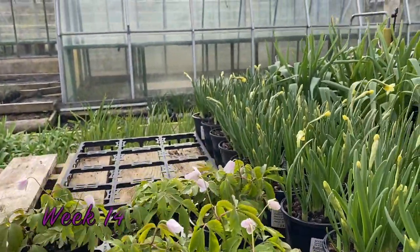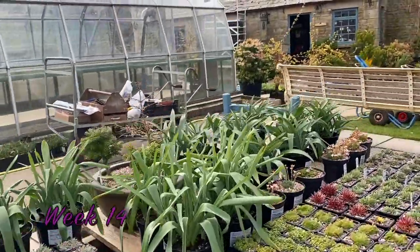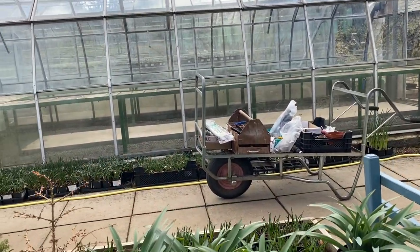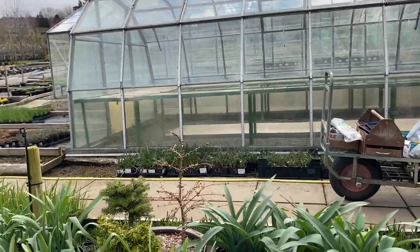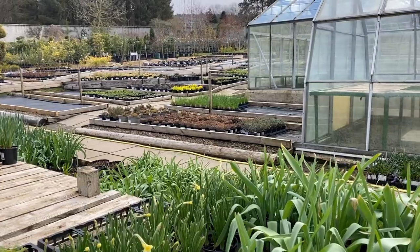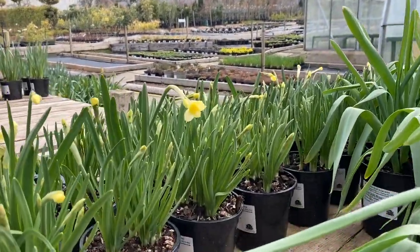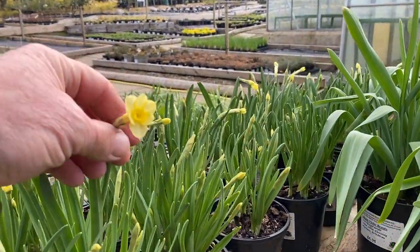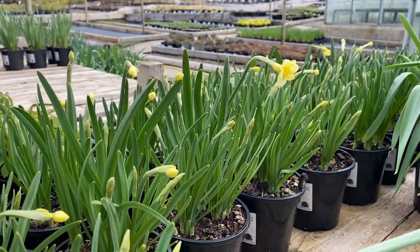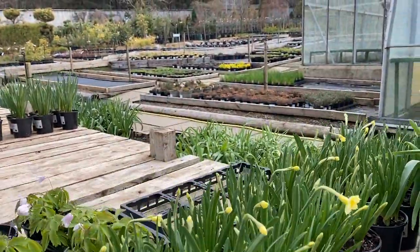The top of the morning to you. Week 14. Now, you can see by that wheelbarrow over there, I will be pursuing my quest of irrigation. I so much love that job. Now look at that. There's a little multi-headed daffodil. It's one called Minnow, I think. Yeah. If you're thinking like me that it's bloody boring, you'd be right.